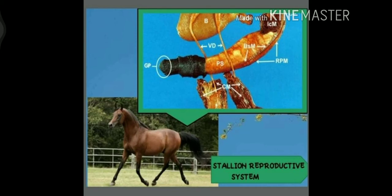Second, the secondary sex organs. The secondary sex organs are the ducts and tubes which convey the sperm cells out of the testes and eventually out of the body. They are listed in the order in which sperm pass through them. Next, the vasa efferentia, or ductuli efferentes, about 12 ducts arising from the testis, emerging from the testis and emptying into the epididymis.